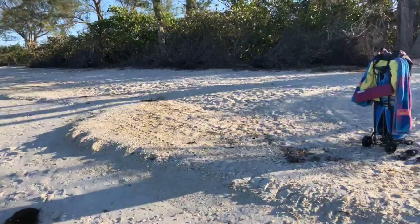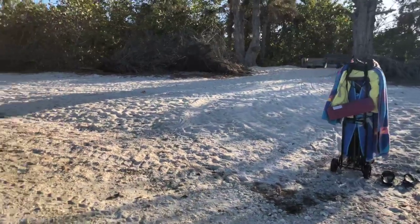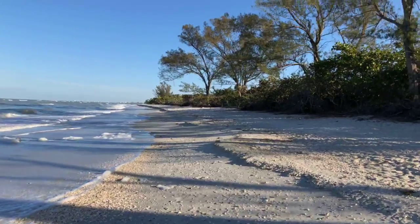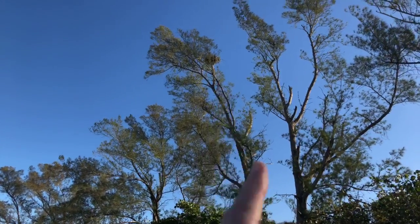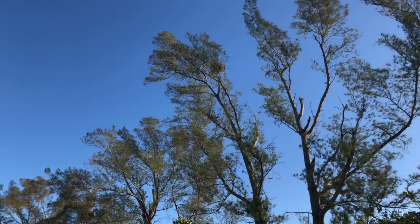I see our buddies here. Roy's here. There's his chair. He hadn't set it up yet. That means he's up the beach here somewhere, up towards the pass at the north end. That's where our osprey nest is, right up in the center of that tree, right up there. I don't hear him screeching out this morning.